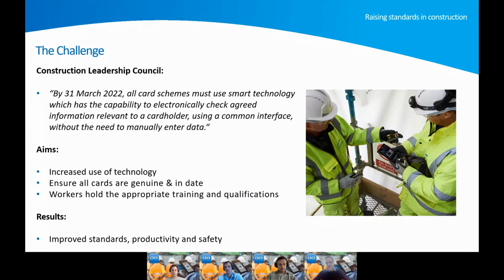And when all of that is delivered successfully, what do we end up with? Well, what we should end up with is improved standards, improved productivity, and improved safety on site. So that brings you to an end of my introduction. I hope that gives you a bit of background to the issues that are out there today, to the complexity that is out there today, and to the challenge that has been set by the CLC.